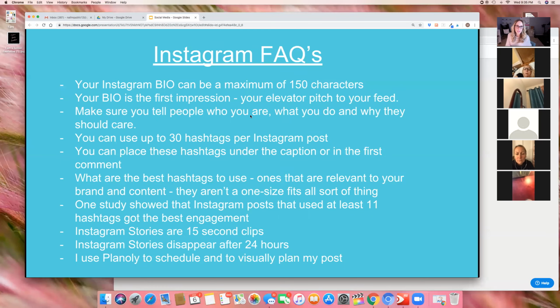So I have a couple of Instagram facts for you. Your bio can be a maximum of 150 characters. Your bio is the first impression, your elevator pitch to your feed. Make sure you tell people who you are, what you do, and why they should care. You can use up to 30 hashtags per Instagram post. You can place these hashtags under the caption or in the first comment.